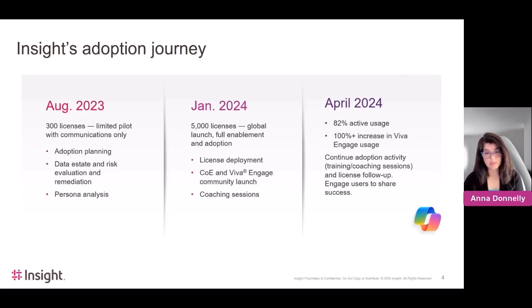So we did put together some adoption plans. We did some data estate planning. We did look at some of the risk in our environment, the concerns about oversharing. We learned a lot about the things that we should be focused on versus some of the things that may or may not be that much of a risk. And we did some persona analysis, right? When we first rolled it out, we were just looking at people who it was really relevant to. And then, when we really started looking back into it, the folks that weren't using it may or may not have been the best folks to give it to in the first place.